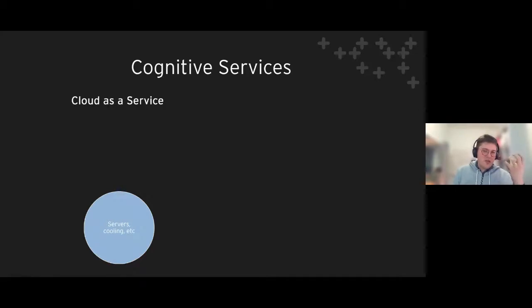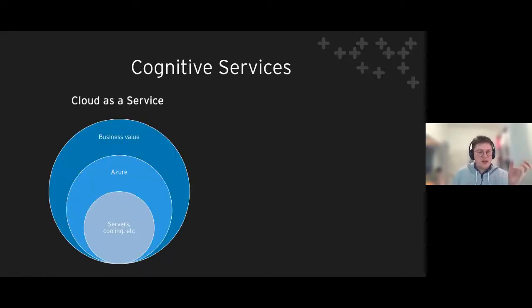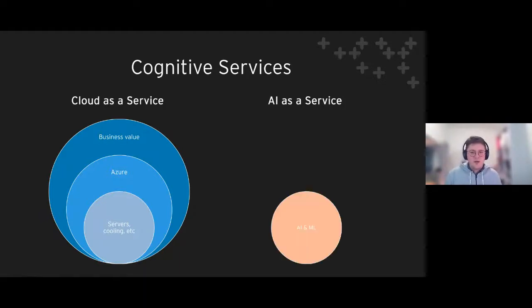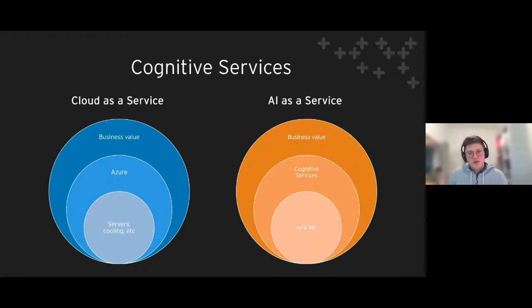And just to sum up what Cognitive Services does, and this is my interpretation of it: about 10 years ago, or maybe 9 years ago, we got the cloud as a service. Before that, we had to think about servers, cooling, etc. But then Azure came, and instead we could focus on our business value and what drives us forward. The same thing basically happens now with Cognitive Services, where we have AI as a service. Previously you would have to know a lot about the inner details of AI and machine learning, while Cognitive Services lets you focus on your business value, while Microsoft can focus on driving the AI and machine learning models forward.